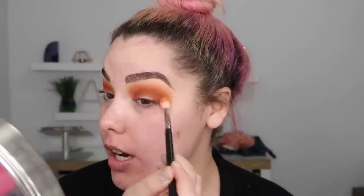Trying to think now because I always wait until the last minute to make this decision. I'm trying to decide if I want to do a wing or not. I'm thinking maybe a powder wing, like a black eyeshadow wing. But I don't think I want a full one.